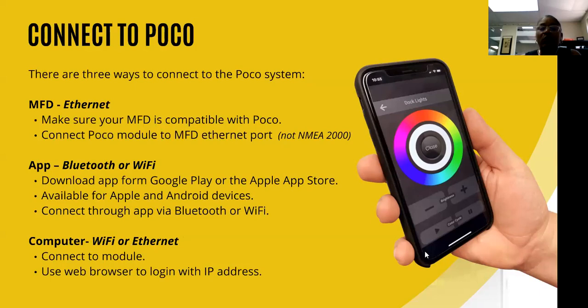Also, you can connect via app, via Bluetooth or Wi-Fi, which is downloadable from the Google or Apple Play Store for both Apple and Android devices, or you can connect the app through Bluetooth. You can also connect through your computer using the web address for the POCO.